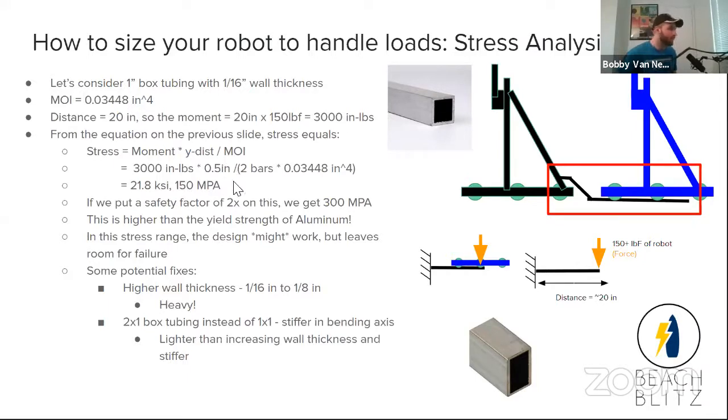And if you remember before, aluminum was about 270 megapascals to yield. So if you were to put a factor of safety of 2 on that, we've then got 300 megapascals, which is over the yield strength of aluminum. Now, this is the sort of thing where it might work. It would be certainly leaving yourself open for potential failure.